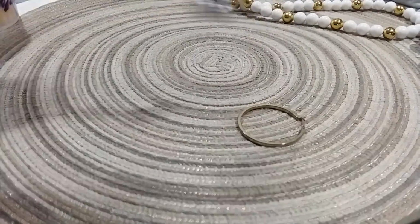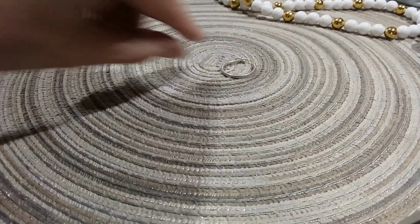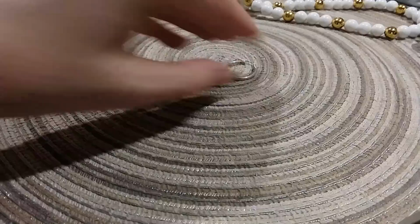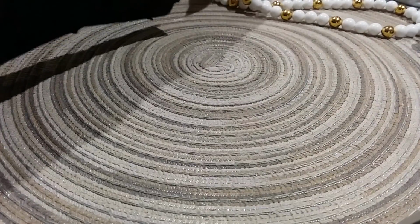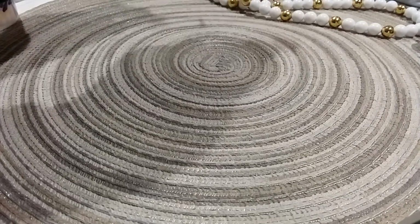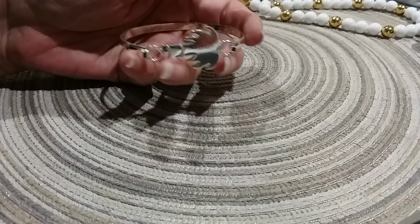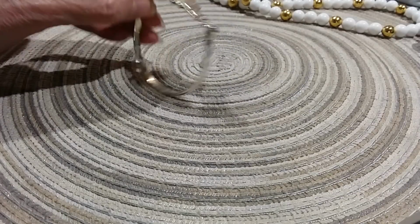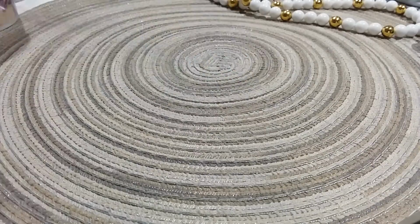Here's a hoop earring. It's not magnetic, so I'll test it. Here's another hoop earring. It's not magnetic, I'll test it too. Here's a little palm tree bracelet, which is very popular here in South Carolina. It's on our state flag. And we're by the beach, so there's that.